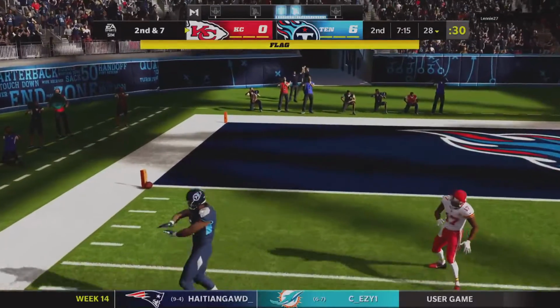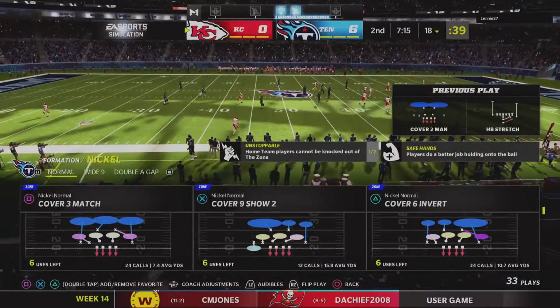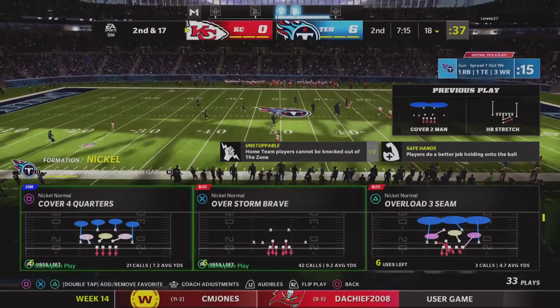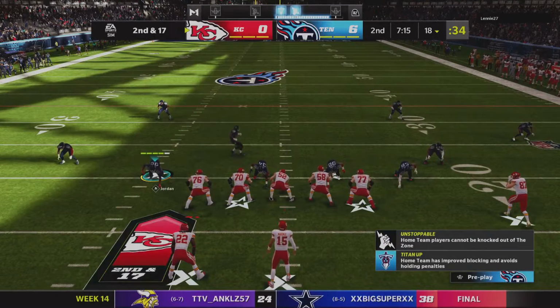And that's going to wind up incomplete. However, we do have a flag down. Let's check in with our referee. So apparently some grabbing of the jersey there on the O-line. Yeah, just working the interior, and that's where the penalty occurred.